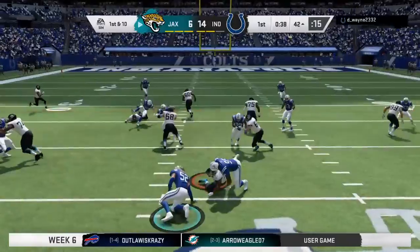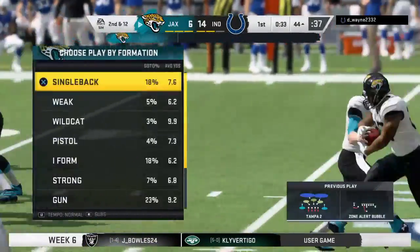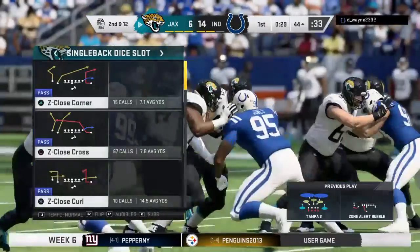Fournette, a first down carry. And he got blown up. Losing yardage on the play back at the 44. It's a loss of 2 there, bringing up second down.